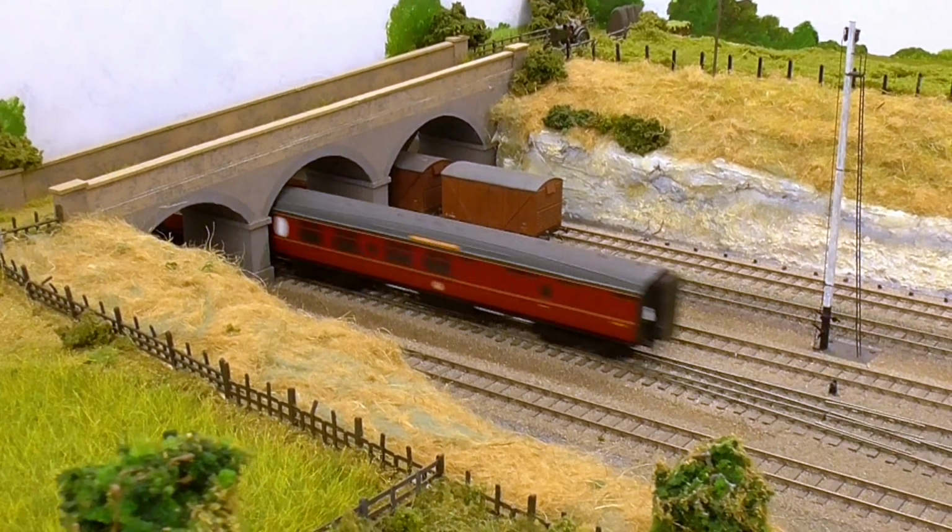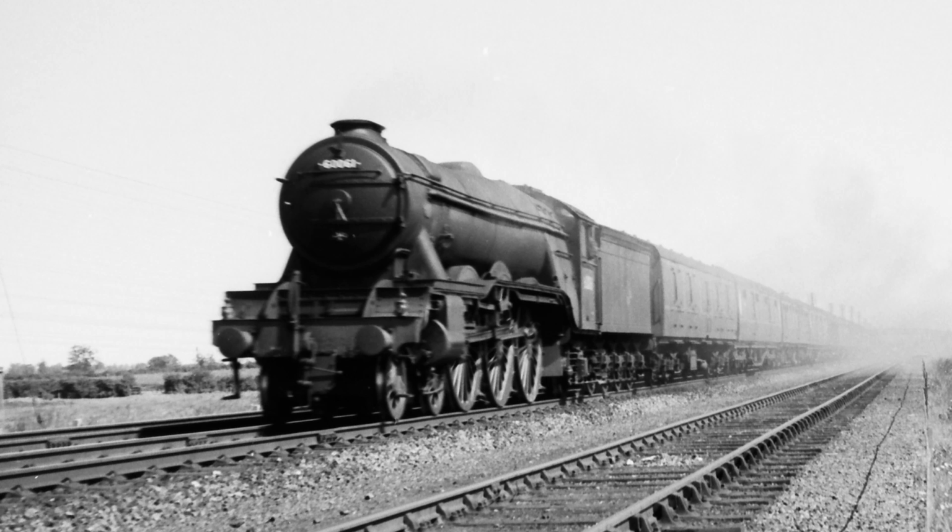And a prototype shot at Muscombe in 1959 in exactly the same condition that I've modelled it.